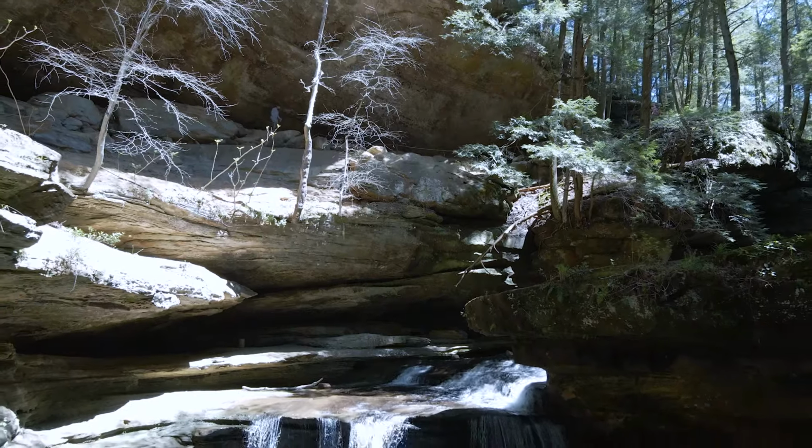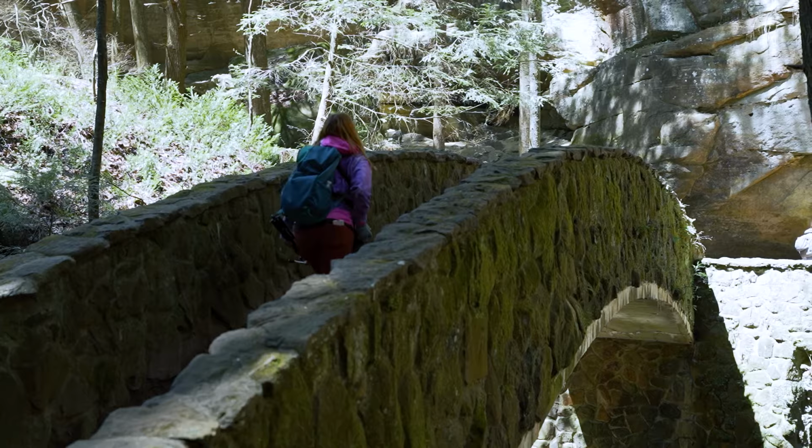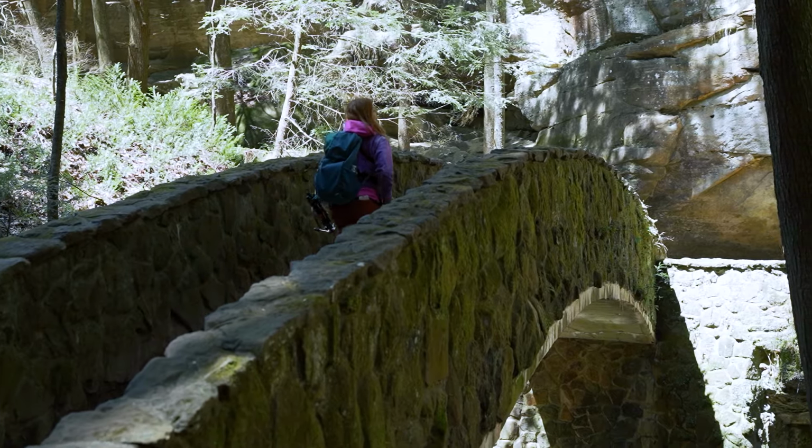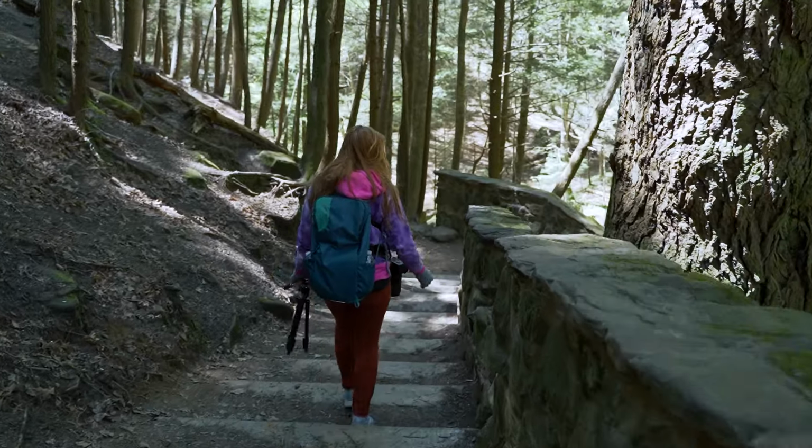It is absolutely amazing. From here, you have two options. You can either walk across the bridge and go into Old Man's Cave, or you can continue down your path on the left and you'll eventually come to the Sphinx Head.